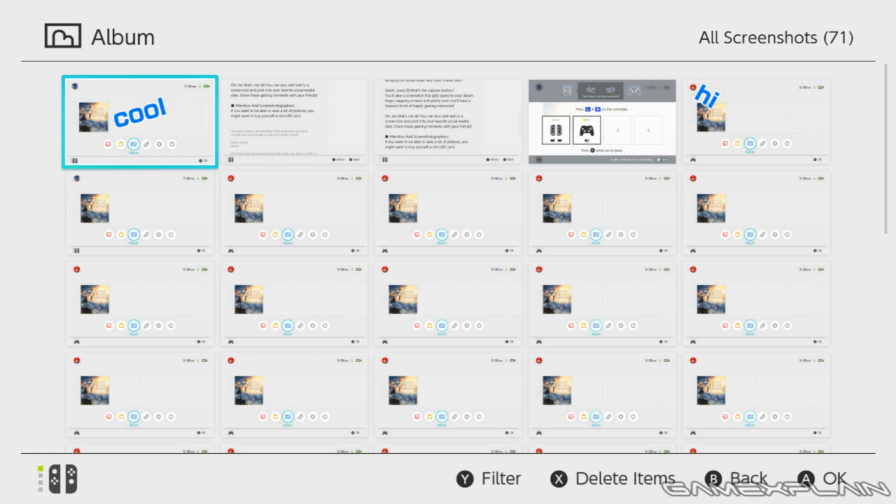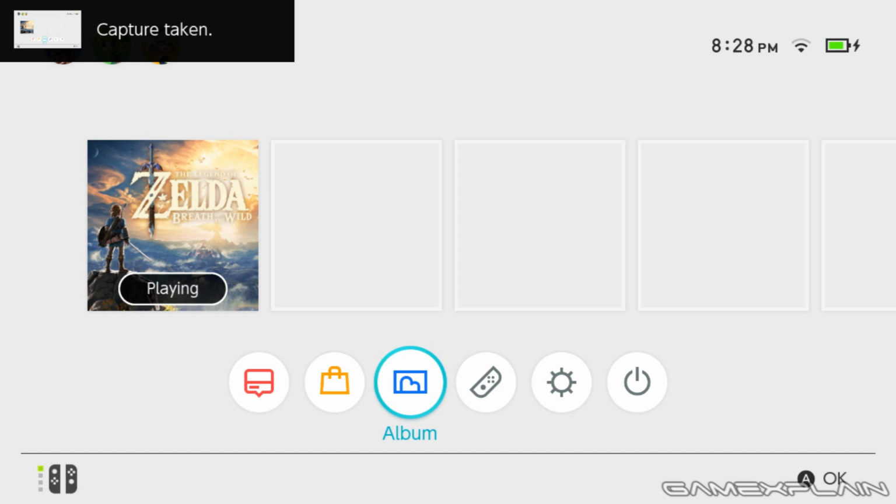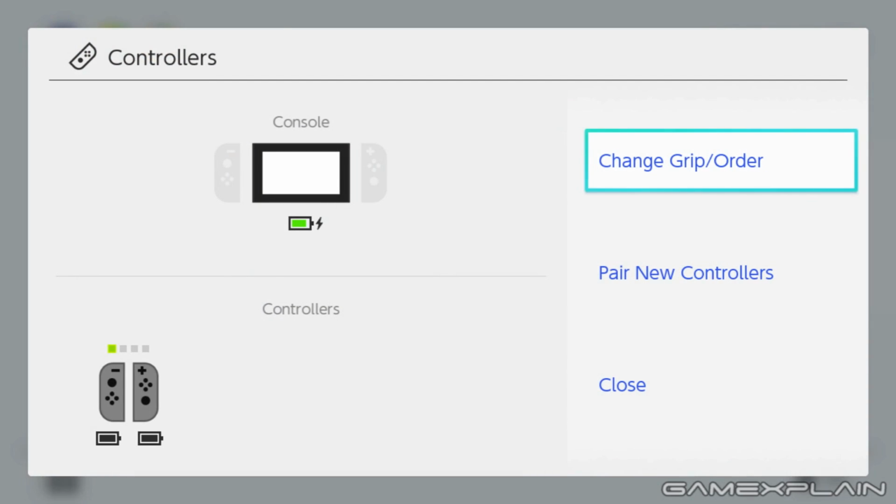Alright. So what is actually really cool about the album feature, though, beyond just taking pictures to show off to your friends, is that it's really useful for just keeping track of stuff. I've been using it for Zelda, as I mentioned, just to keep notes. So if someone told me something, like an ingredient or a recipe, or where to find an item, I take a picture of that using the snapshot button. Bam, got it there, ready to check later. It's super useful.